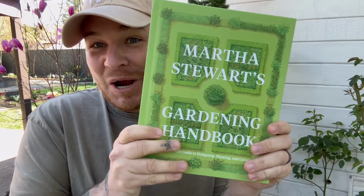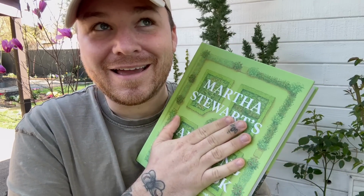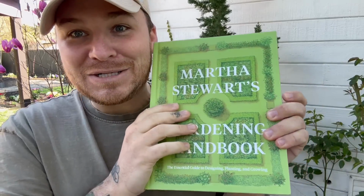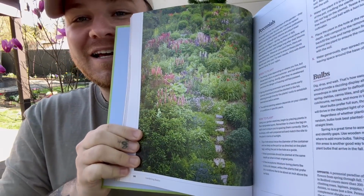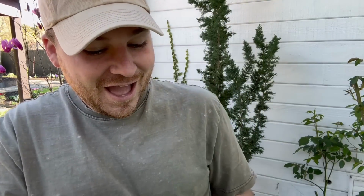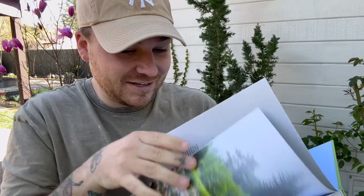But while he was finishing that up and I was editing a video, I had a package come. I'm so excited. I pre-ordered this, I think, like 2 months ago. This is Martha Stewart's gardening handbook. And oh my gosh, I've only just taken a quick little sneak peek at it, but it's so pretty. There she is right there. I haven't really read it yet, and I'm very, very excited to read it.